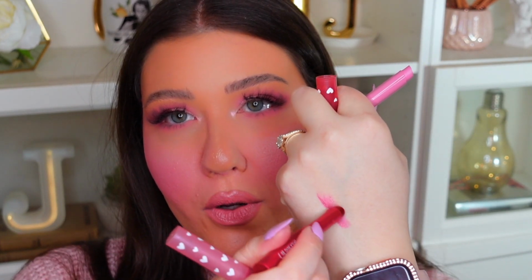They also have this red one. I'll just swatch it for you guys so you can see. So the red is definitely more of a berry red when it's swatched, and it's not as pigmented. It is glossy, so it just gives you that beautiful sheen. And then there's this really nice baby pink.